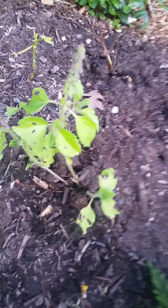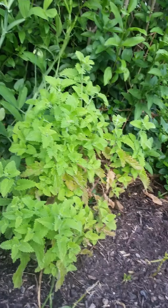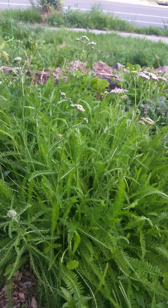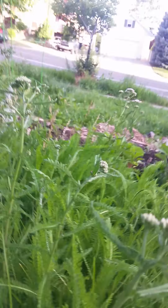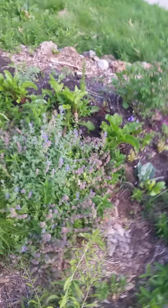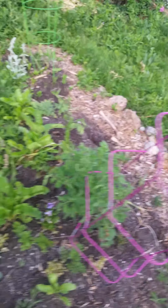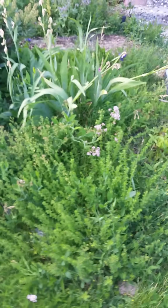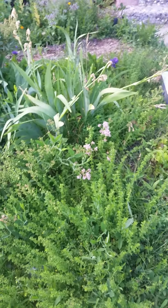Yeah. We've just had a lot of plants getting snacked on, like this Tulsi plant. Catnip's doing good. Oh, got some lamb's ear. Yarrow with a ladybug. Yeah, it's a good year for yarrow. I've got a bunch of oregano that's starting to bloom.